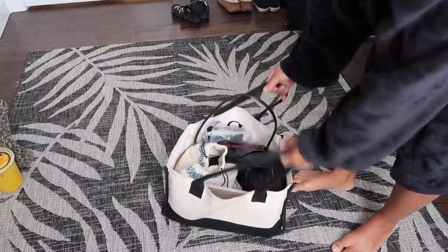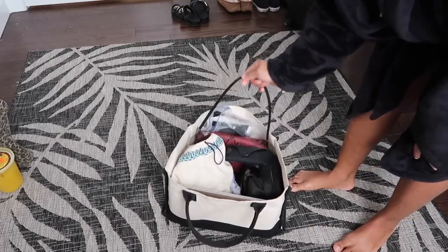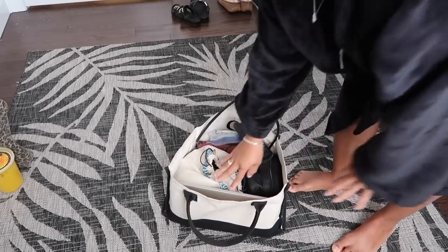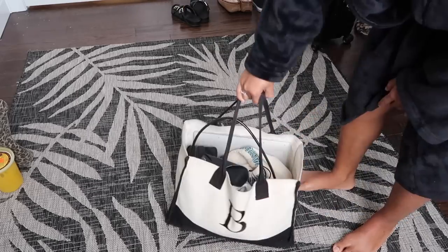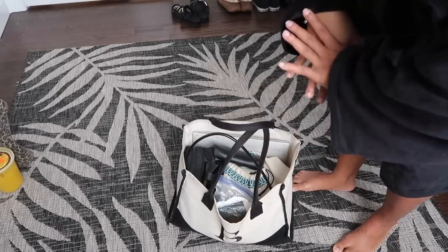In this bag, I have my laptop, camera gear, my own purse, passport, and a notebook at the bottom, and that's really it. This is what I put under the seat in front of me. I'm gonna go get ready now, so see you guys.